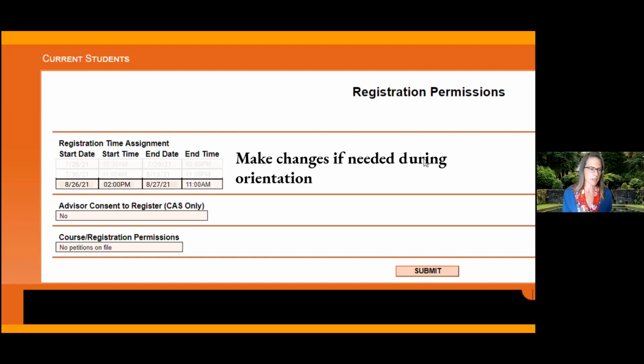You might notice here it says advisor consent to register. That's something you'll need in the future each semester, but for summer you don't need it. So it will say no for all of you. It's nothing to be worried about. Don't worry about that.